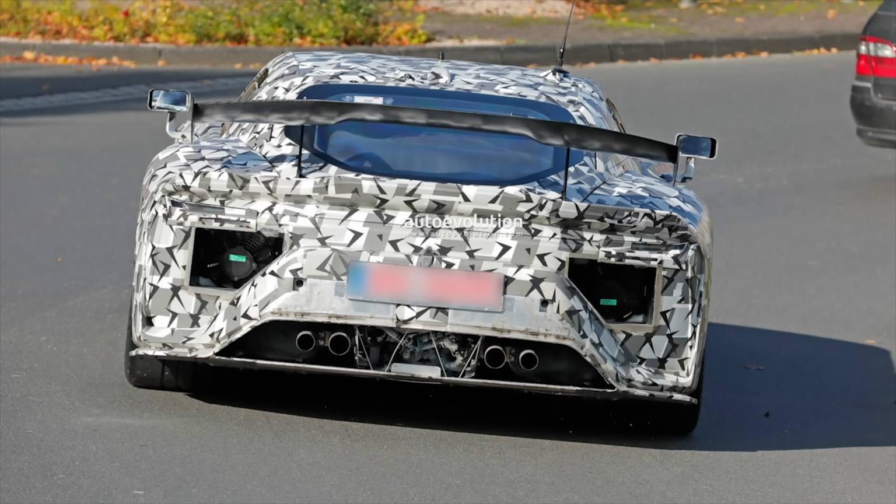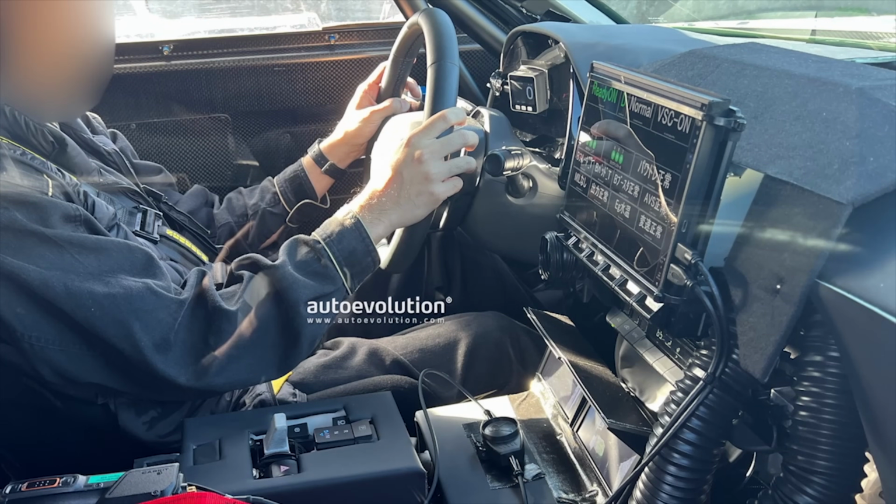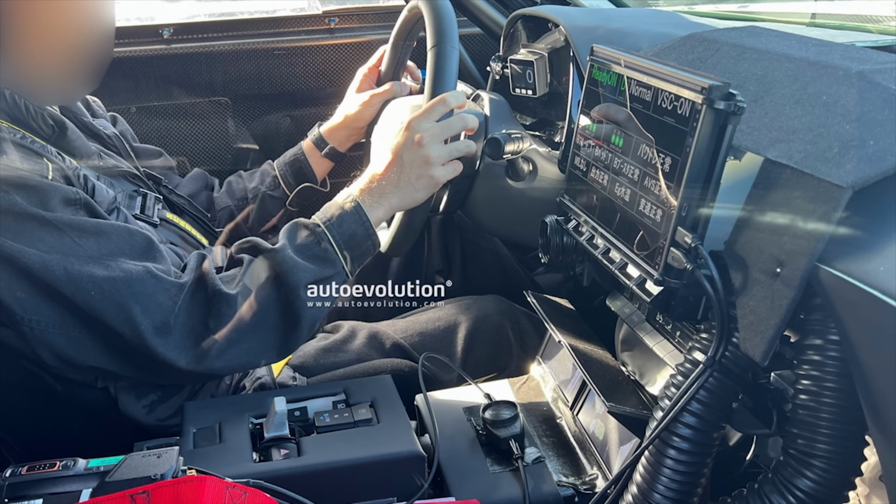And that's not the only unique element here. Below the spoiler sits a newly designed diffuser housing quad tailpipes. For the first time, spy shots have given us a peek at the LFR's interior. Expect a fully digital driver-focused setup with racing-inspired elements.